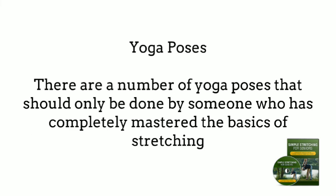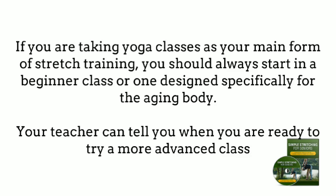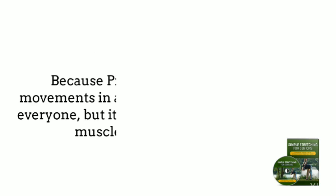Yoga poses. There are a number of yoga poses that should only be done by someone who has completely mastered the basics of stretching. If you're taking yoga classes as your main form of stretching training, you should always start in a beginner class or one designed specifically for the aging body. Your teacher can tell you when you are ready to try a more advanced class.